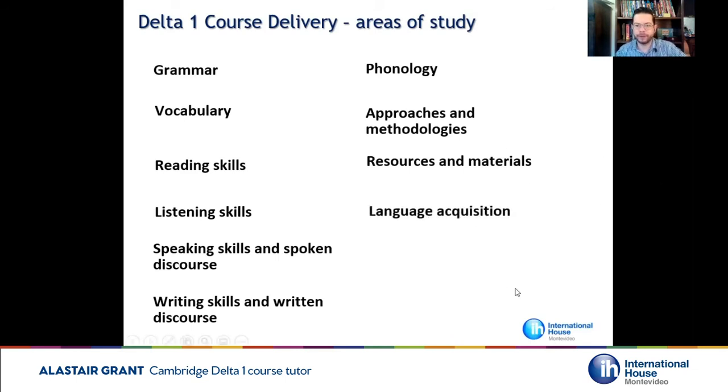We'll be looking at language acquisition, so where all this started from, as in pre-approaches and methodologies, how we acquire language, where these abilities come from. Also, we'll be looking at testing and assessment, how to build better tests for your students.